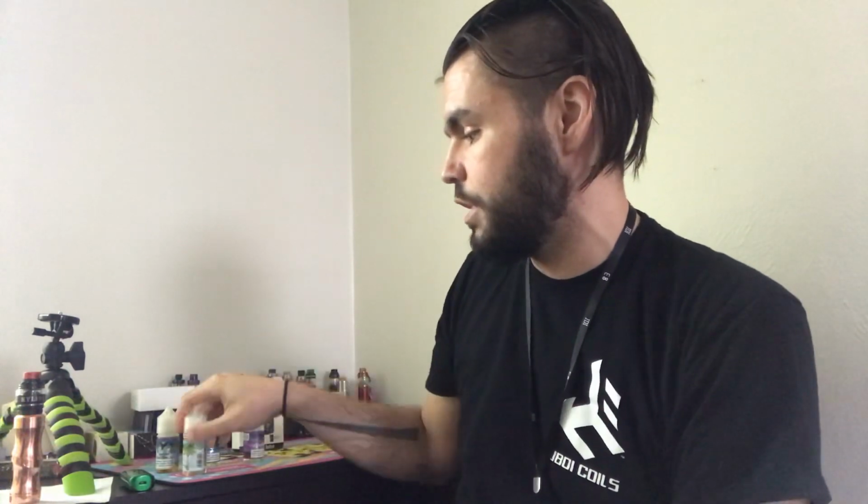The grape kiwi, this stuff's awesome. I may end up having to pick up more of that once I go through it, but luckily in these pods, a 30 ml lasts me forever. The blue raspberry ice, another one that I'm really enjoying. Like I said, this thing has been by my side at work for, I think, a couple weeks now, and I've been rocking that in there. It's nice, like I say, get that little bit of menthol, but it's not too overpowering.